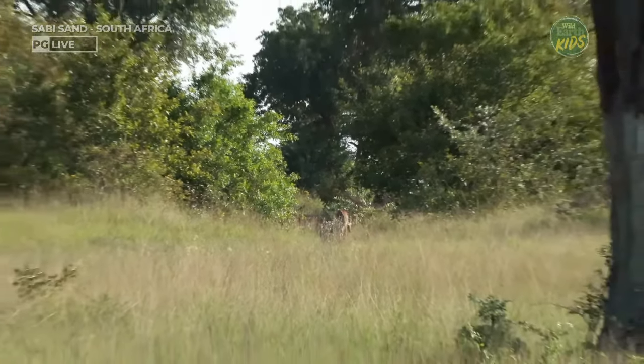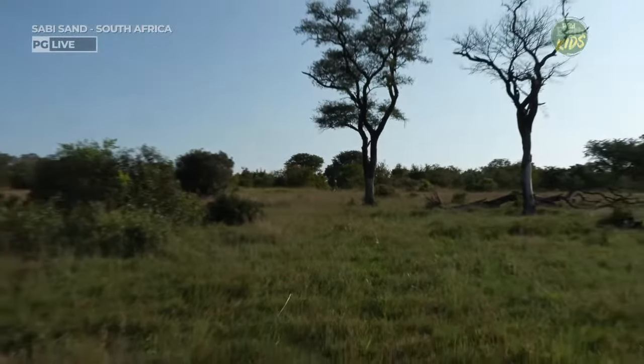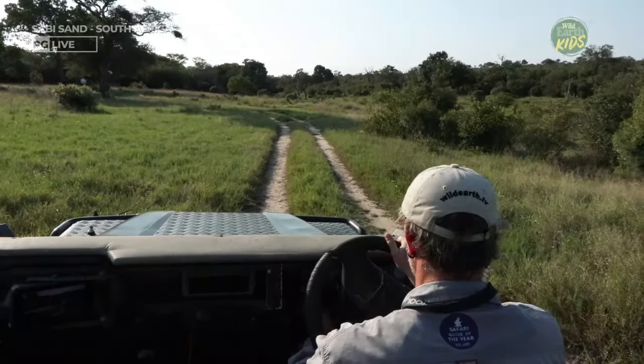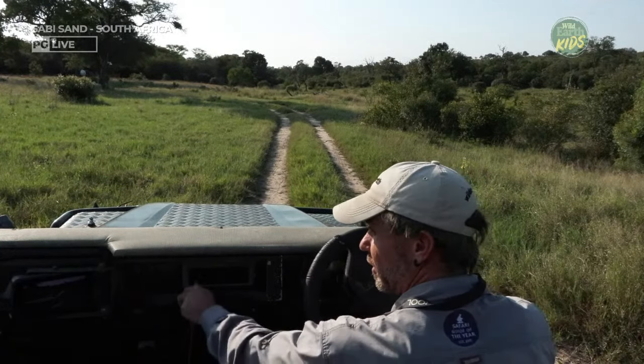Okay, well, our impala are disappearing up the hill. We're going to reposition and see what else we can find for you this afternoon.